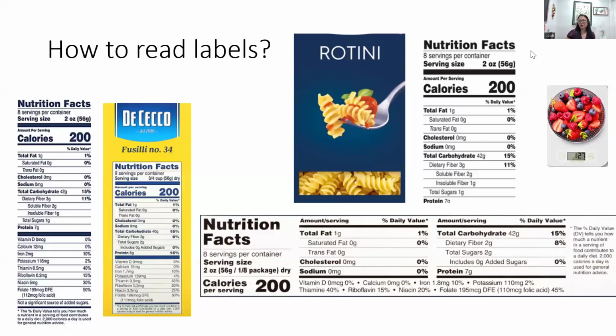And so really thinking about when we're reading labels and we see that 2 ounce example, in our brain we can think probably about a cup of pasta. So we want to think about serving size. If we're only going to eat a cup of pasta, 42 grams of carb. But if we plan to eat more than 1 cup of pasta, then we have to also add that additional.